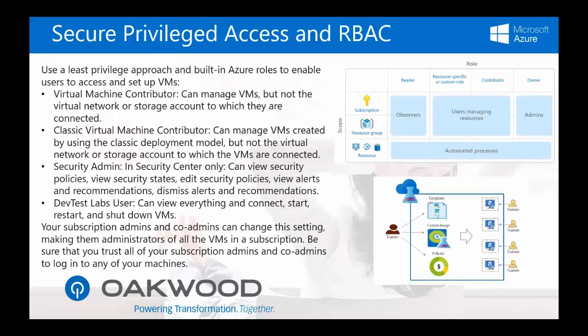All right. Moving on from there, we have security privileged access and RBAC. Very important to talk about are the roles in Azure. They don't necessarily translate directly to the roles that you might have on premises in Active Directory. A few examples are virtual machine contributor, classic virtual machine contributor, security admins, and dev test lab users. The main 4 sections you have here are the reader, the resource-specific custom roles, the contributor, and the owner.